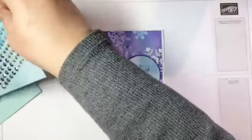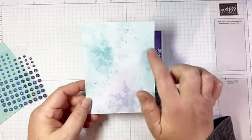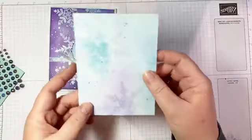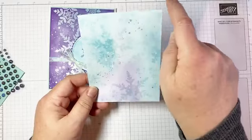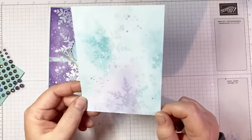All right. So would you believe that this beautiful purple card started as a piece of that gorgeous DSP with the pool party and the Highland Heather? So what I did ahead of time, I started with a piece of the DSP. It's 4 by 5 1/4 inches. And then I stamped and clear embossed some of the snowflakes.